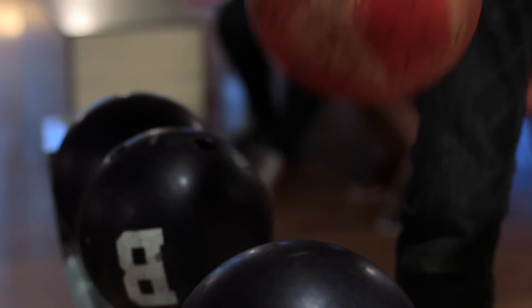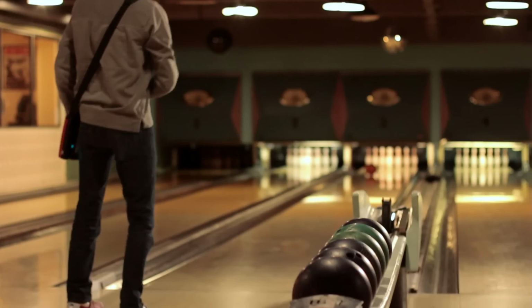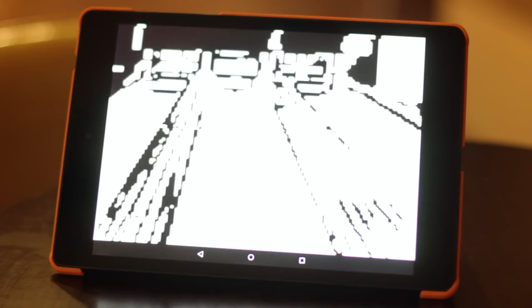It really did help my game a lot because it allowed me to see exactly what was around me, where the ball was, how to pick up the ball, and also be able to see what pins were at the end of the alley by zooming in with the function on the smart glasses.